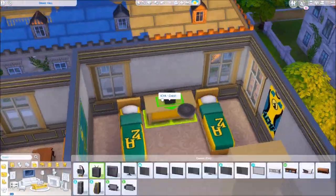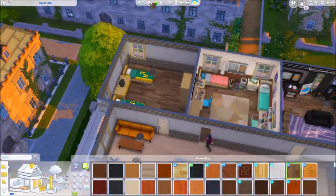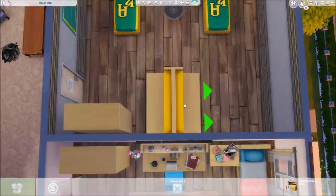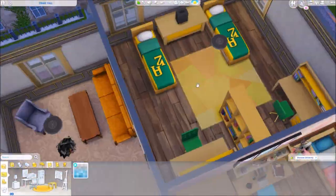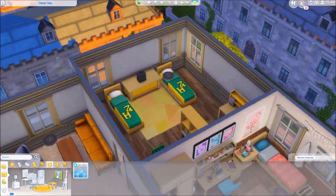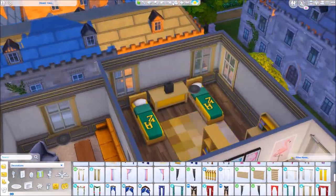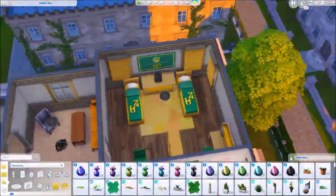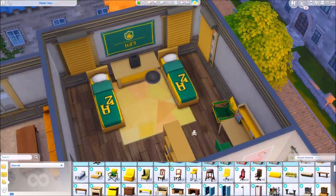I use the Brightchester colors, and a lot of the furniture has Brightchester and Foxbury swatches. So I use a lot of those, of course. Brightchester colors are really yellow and this green color, which I think is a really pretty color actually. And I also love their bright yellow. It just looks so cute. And they also have a little TV, and they have two desks.